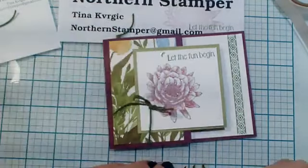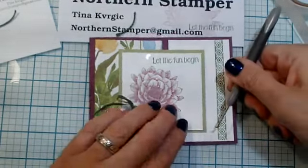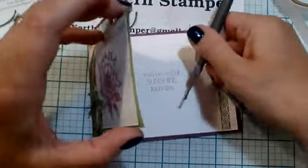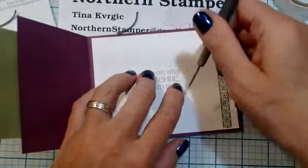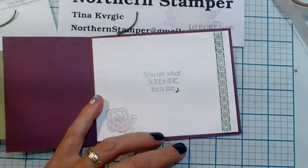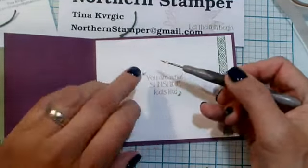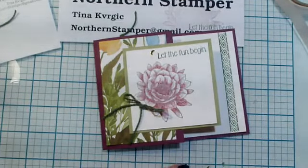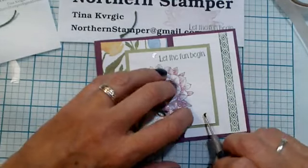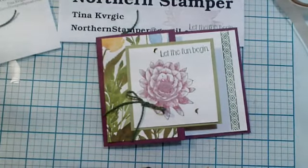And I'm going to add a little bit of that. Oops. Around. I'm going to add some on the inside. Oops. Who says you have to have bling only on the outside of a card? You can place it wherever you like. Okay, and I'm going to add a little bit more. Should I do one down here? There we go. Add it up.